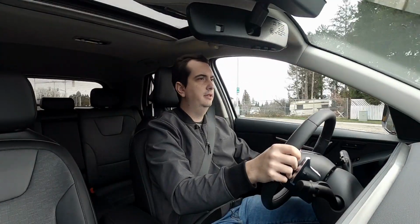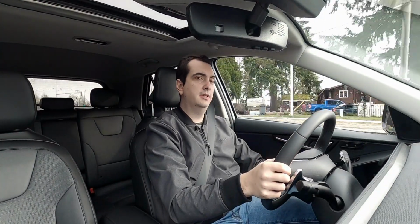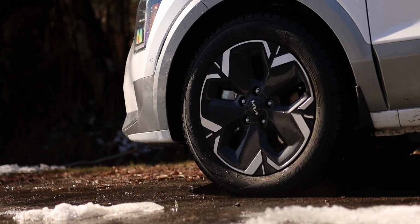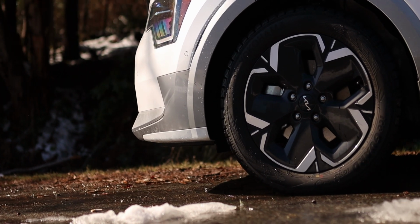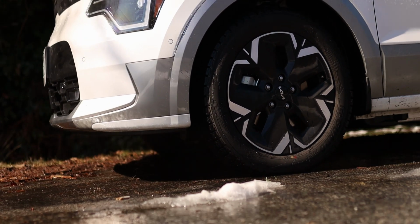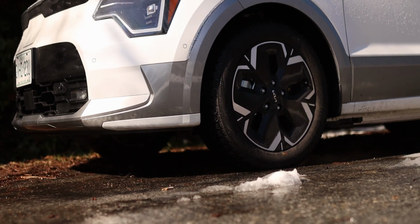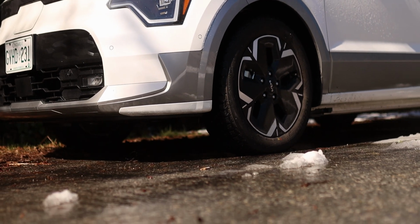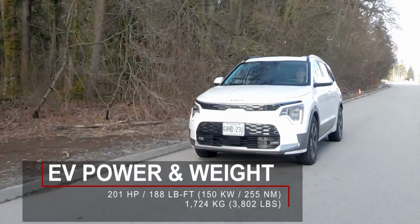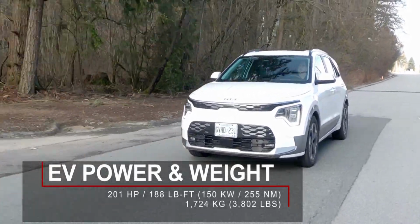Let's start things off in the electric Niro, and coincidentally it is the most powerful of the three variants. The power is sent to the front wheels only. Actually, all versions of the Kia Niro come in front wheel drive only. There's no all-wheel drive, whether it's the hybrid, plug-in hybrid, or this electric version. But this electric motor can produce 201 horsepower and 188 pound-feet of torque.